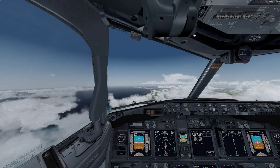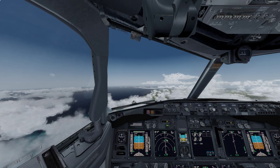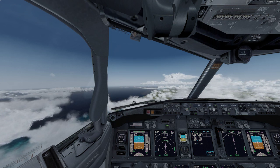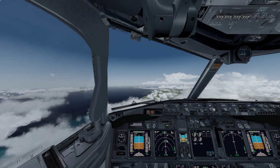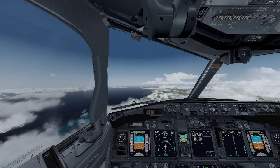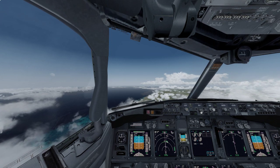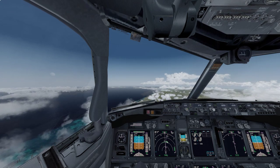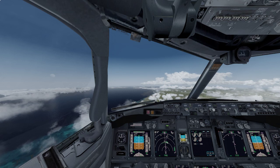Radio and Express 001, indicated airspeed. We're currently doing about 270, Canadian Express 1. Express 1, roger. Delta 1490, go ahead. We're, according to VATSIM, halfway into Jacksonville territory. Should we switch or should we stay here?